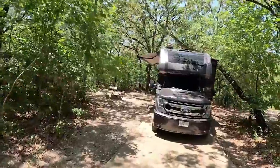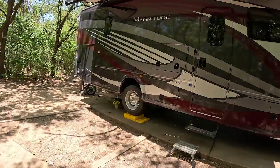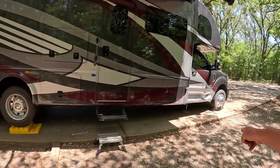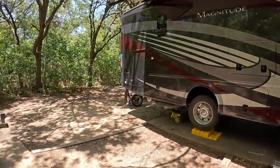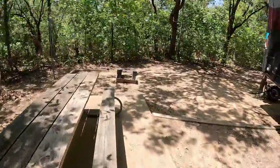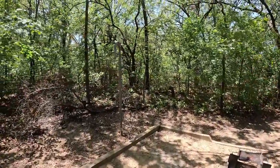I'd forgotten what it looked like. I should have went back and watched my own video. Because as you can see, I'm on full blocks. Chocks on the front to keep me from running on back. We do have a picnic table on a concrete pad. Fire ring. We're going to be camping in style.